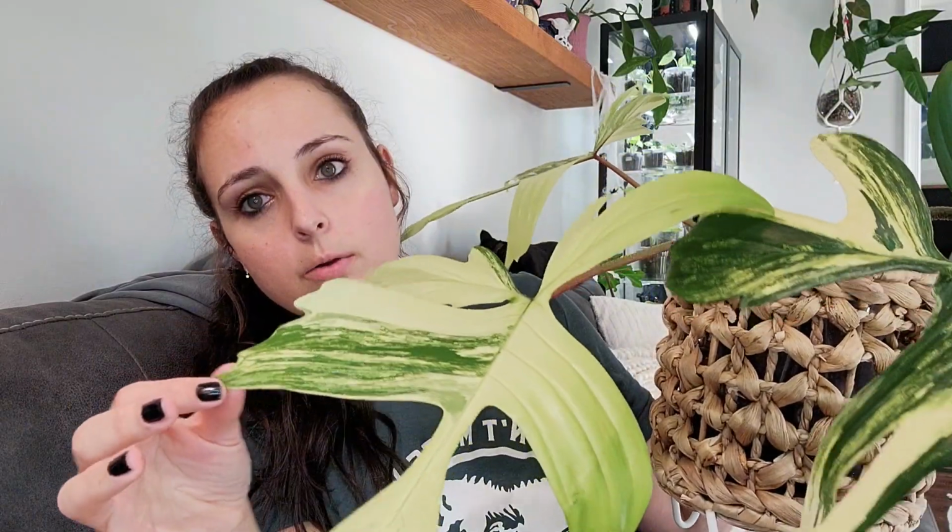But look, this leaf is beautiful. The coloring baffles me because this is so green, and then this is not so bright green or dark green. So I don't know if it's like a lighting thing that changes it or what. Maybe it needs a little less light.